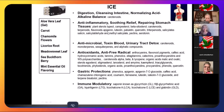So it's anti-inflammatory. All of these plant compounds soothe and relieve. They help repair the stomach tissues. A lot of times people will get these perforations in the stomach, and they will start getting ulcers. Any kind of damage in the stomach lining is extremely painful. So you can make sure that these compounds in these plants will help repair that or maintain that, to prevent that, and to destroy any organism that can survive such a highly acidic environment. Antimicrobial, toxins in the blood, urinary tract detoxification. So drinking plenty of water and eating the proper diet, like I just outlined, carotenoids, monoterpenes, sesquiterpenes, aliphatic compounds. So all of these compounds will help improve the quality of your blood. Okay. Antioxidants, anti-free radicals, there they are again.